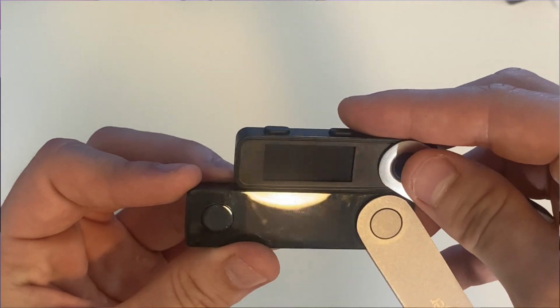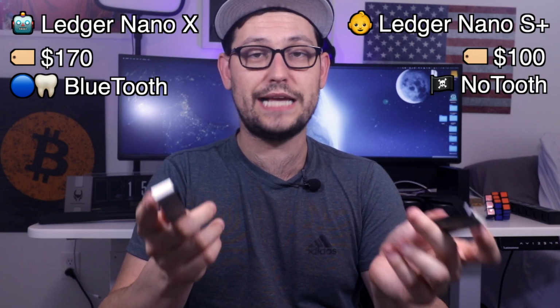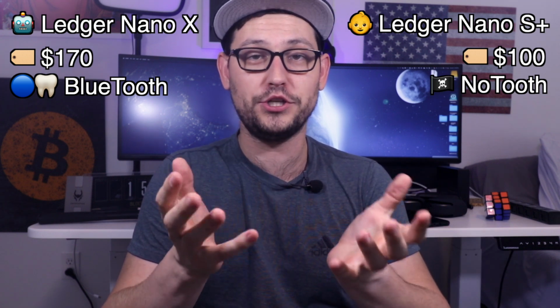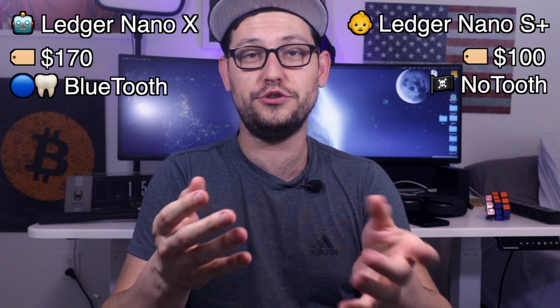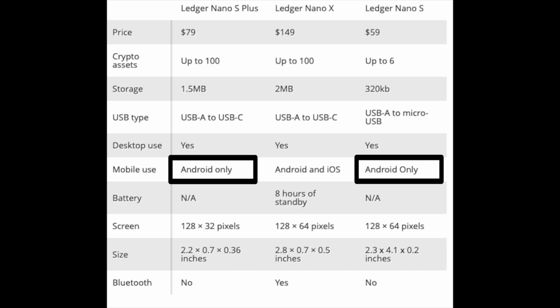But the screen sizes of these devices are exactly the same. The number of coins that you can keep on device is exactly the same. And so overall, this is going to come down to whether or not you care that much about Bluetooth and whether or not you want to use Ledger Live on your iOS device. As far as I know, there is no difference from an Android perspective.